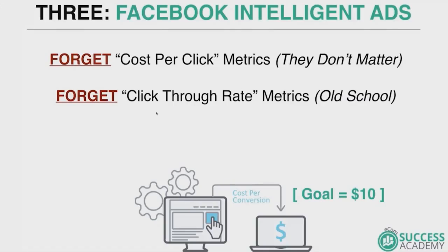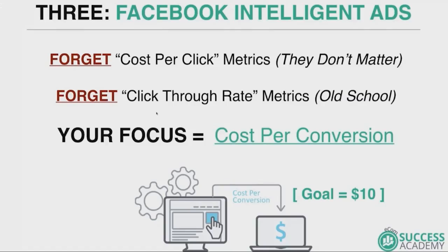I want you to write this down. My focus equals cost per conversion. Facebook has an entire ad type that literally focuses on conversions. How many of you in here would rather get conversions instead of clicks? I know, for one, I would like to get sales as opposed to clicks.